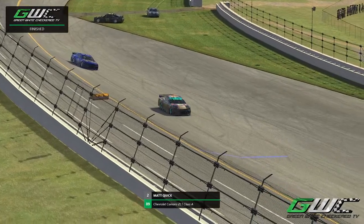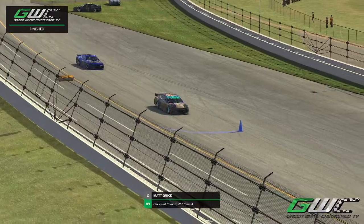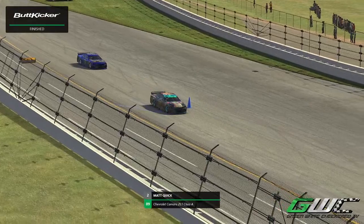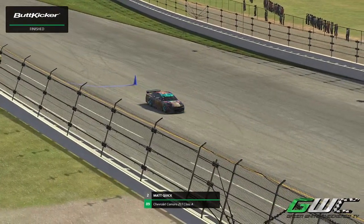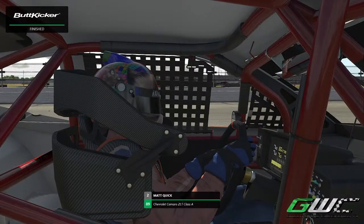Yeah, kind of confirmed some suspicions we had. Had it come down to a green-white-checkered, you and Kevin Hash definitely would have been in the position to win. But great run today, obviously. Coming up second, awesome pit strategies, awesome getting on and off pit road and just staying clean the whole race. So anybody you want to give a shout out to?